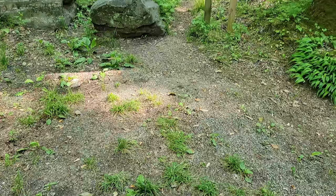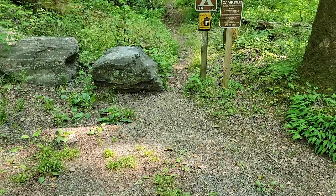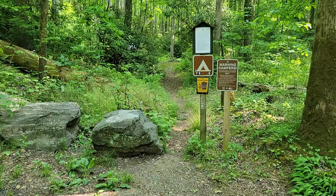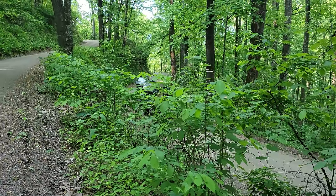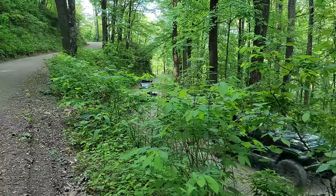The only issue with the campsites along this road were they were all walk-in campsites. None of them were drive-up. While some of the campsites were really beautiful, it just wasn't suitable for overlanding rigs.